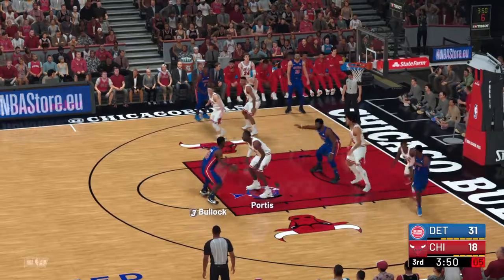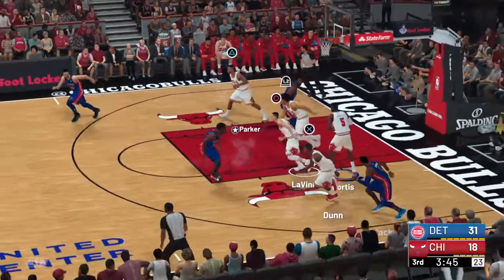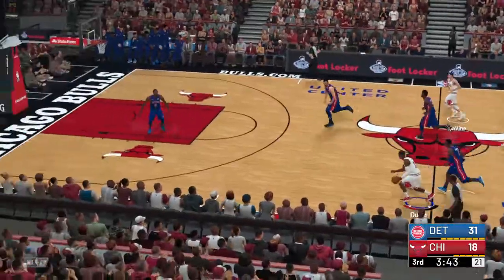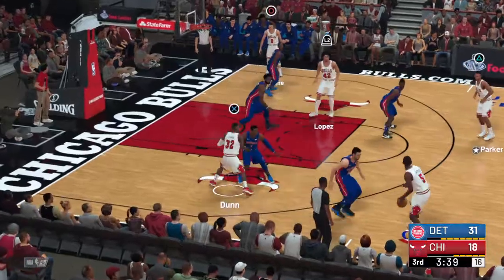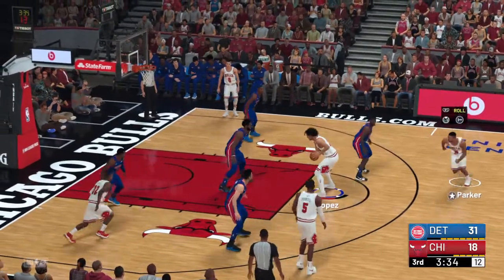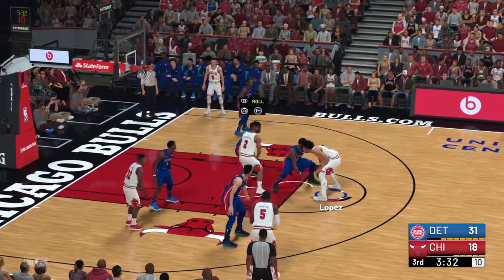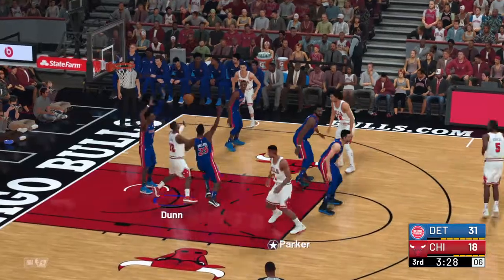6 on the shot clock. Bullock kicks to Jackson. And a miss there on the triple. Bulls trail by 13. And Bobby Portis out of Arkansas improving his long-range shooting year after year. Yes, he has a nice release, Kevin, on his shot. Not just a finesse big man, though.